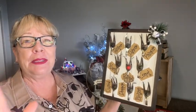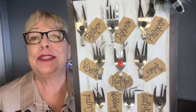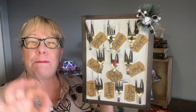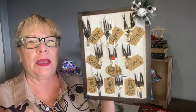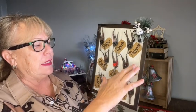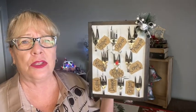Okay, but let me talk about this. So the forks, look, they're all different. It's cute. So cute. However, I'm going to put in a couple things. I might have used a bigger board because it was hard to get them all on here. And then again, I was like, yeah, but that makes it nice and small and compact. So I don't know. You tell me what you think. And also, I did the tags for their names, but I could have written it on there, which I thought about doing. There's so many ways that you could change it.